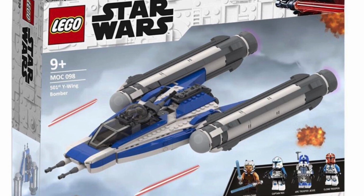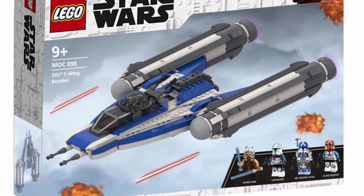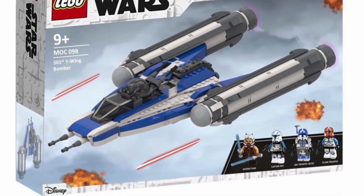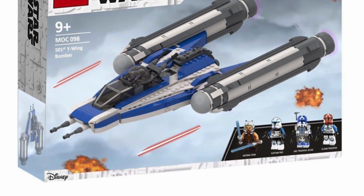The last time we did get a Clone Wars Y-Wing, which was obviously the yellow version, it was a long time ago. So to get one like this would be pretty unique and cool, especially for someone like me who never got the original Clone Wars Y-Wing. You can include Ahsoka, Captain Rex, maybe Jesse, maybe some 501st troopers, 332nd troopers in a set like this.